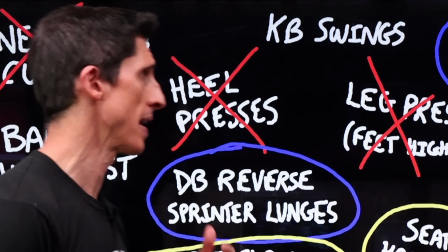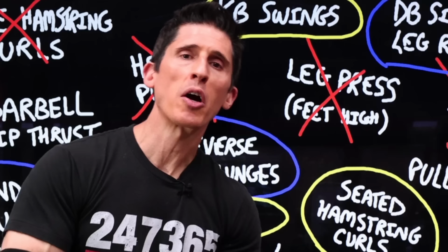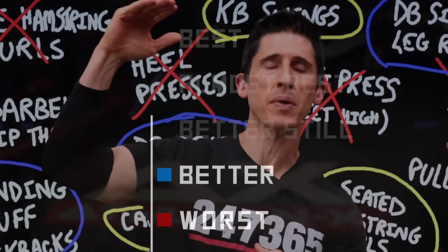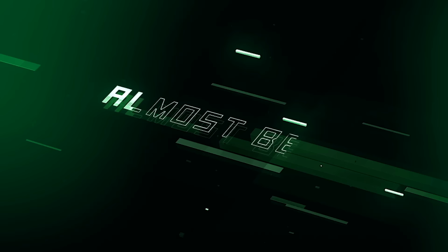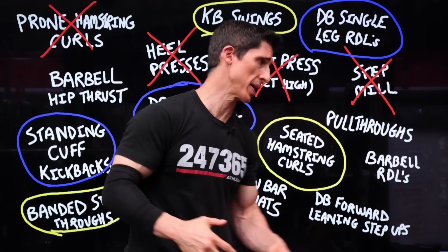And so now I get to break out my green marker as we continue to work our way all the way up to the top, but we're stopping just short here in the almost best category. And the place we're gonna start is with an improvement on those kettlebell swings. We're talking about the pull through.